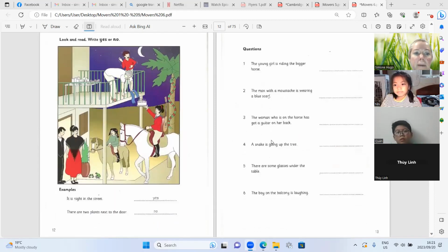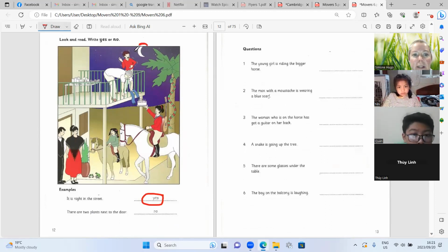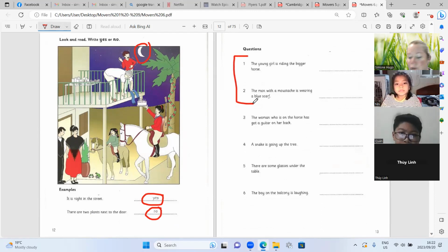Okay. So in this picture, it is night in the street. Yes, because there is the moon. There are two plants next to the door. No. There's only one plant next to the door. Thuy, one and two?